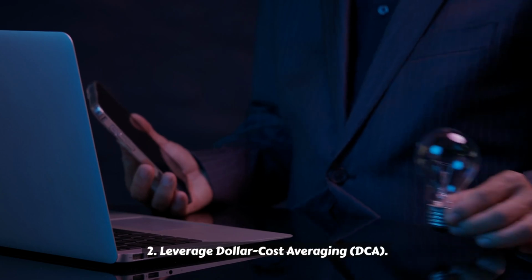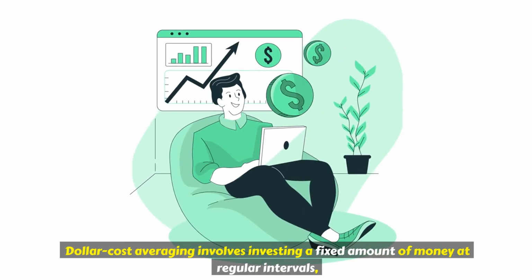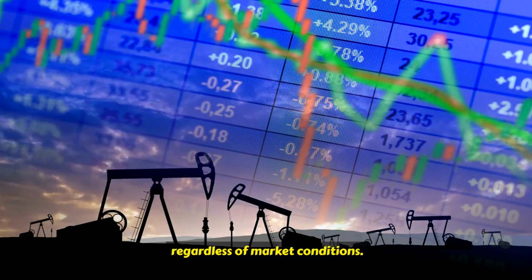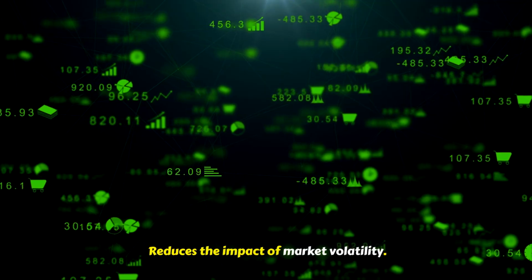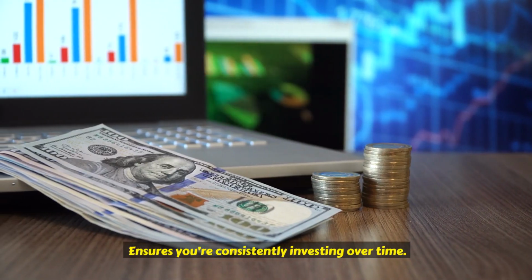2. Leverage dollar cost averaging (DCA). Dollar cost averaging involves investing a fixed amount of money at regular intervals, regardless of market conditions. Why it's effective: it reduces the impact of market volatility and ensures you're consistently investing over time.